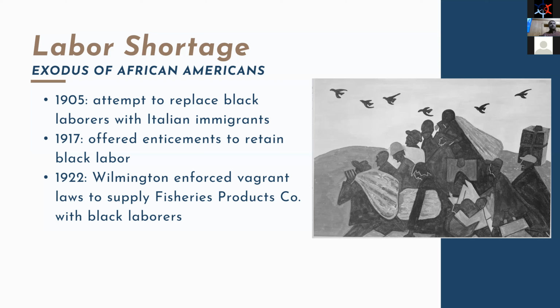However, in 1922, the labor situation is so dire that the president of the Fisheries Products Company, as well as some other corporate executives from some of the fertilizer companies in this area, go to the mayor of Wilmington and try to get the enforcement of vagrant laws. So basically what the mayor of Wilmington did was he told the police to go out and start arresting Black men who weren't working and take them to the factories and force them to work. That doesn't really work out either.